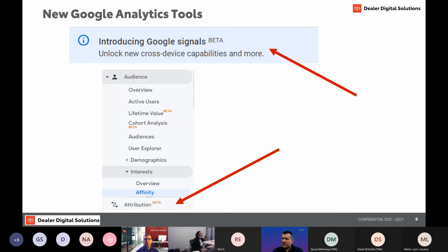Now, this is a little different in that it's a separate reporting platform. In other words, it will kind of start a new view for you. And this one takes about 90 days of data before the reporting opens up to you. So if it's available to you, please fire that up because it will be helpful down the road.